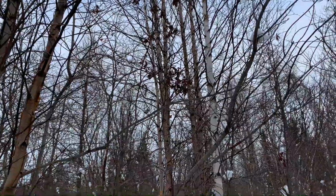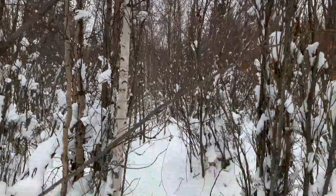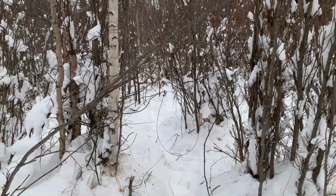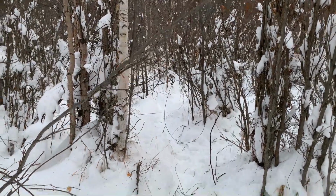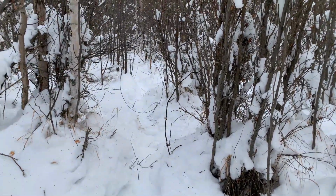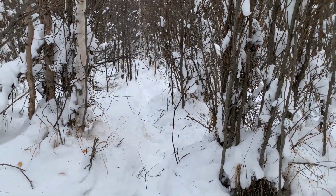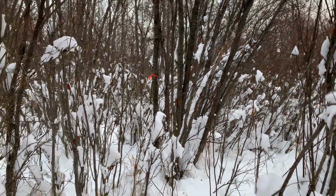Bunch of chickadees checking me out. Just finished hanging the last wolf snare, and I'll go put a ram over on the other side there for coyotes. Just showing you how she blends in. So we got a ram not too far over there. So the coyotes go that way.